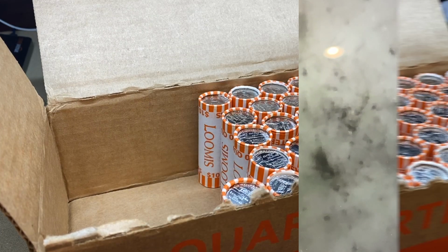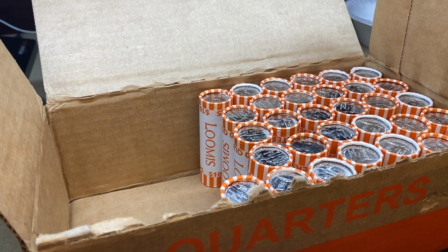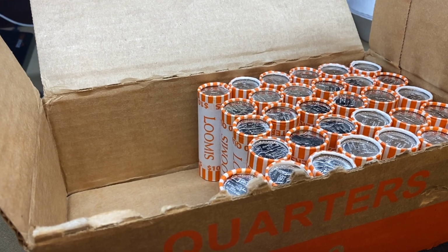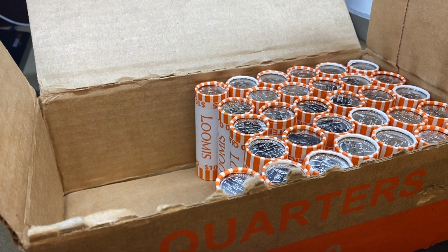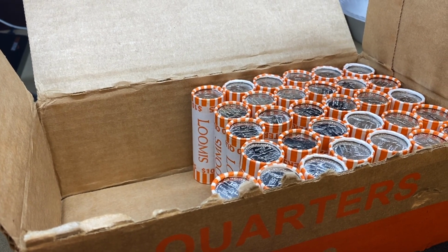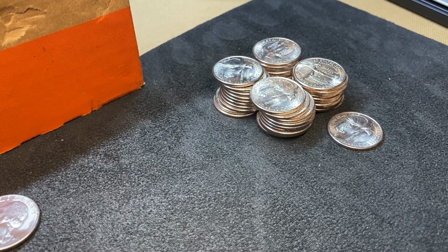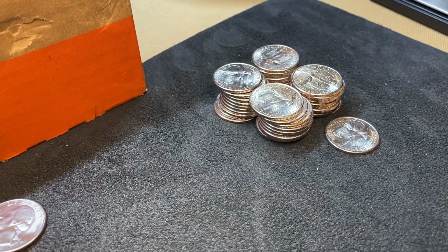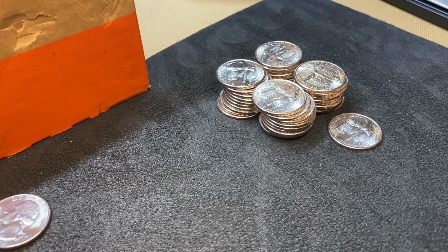number 3. So I'm about 19 rolls in, and this has been really slow going, and I'm about to stop for the night. But I wanted to give you guys a little bit of an update as we go here on where we're at and just show you a couple of things. So I've got a couple of stacks here. That is just over $10 worth of kind of strange DDR-like coins. Let me put one on the scope here. I showed you these earlier in the video.